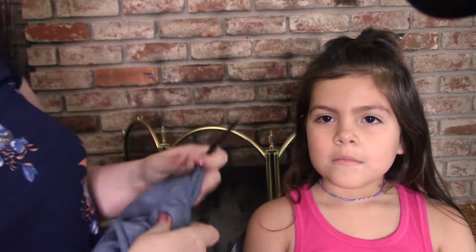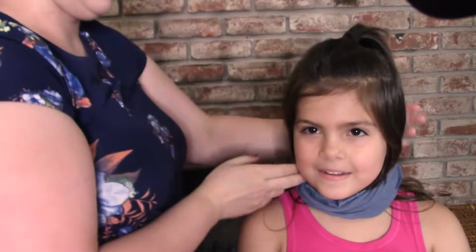Also, it comes in a twisty top like this, so you don't have to sharpen it. It's like a mechanical pencil. And it's also really creamy and goes on smoothly. So I'm not pulling and tugging at her skin at all. I got ahead of myself. We're gonna start with a headband to keep the hair out of her face.